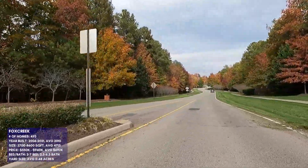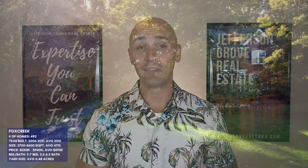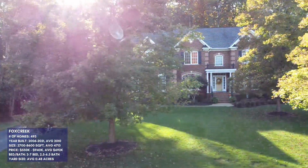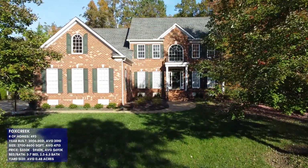The cons here are similar to Foxfire. I've been through so many houses, and it's crazy to think that 10 and 15-year-old homes can feel outdated, but it's the truth. Building trends can change quickly. If you don't mind doing a little bit of updating and you're in need of a large home, Fox Creek will definitely deliver for a reasonable value. But if lots of square footage isn't a necessity, you'll have some other great options, including the next neighborhood.